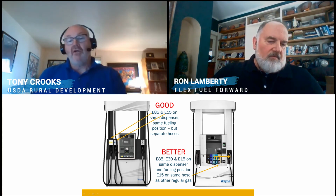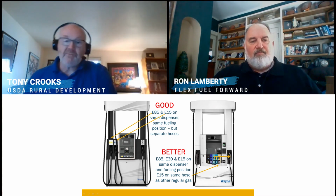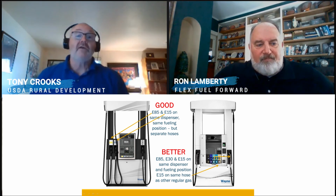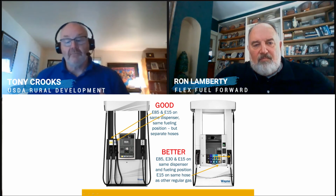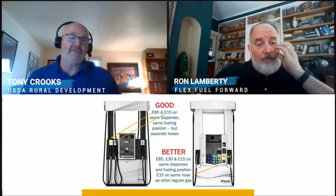So shared hose is preferred to dedicated hose. Okay. Shared dispenser is preferred to dedicated dispenser. Now, in all cases, you have to follow the law at the state and any local regulations. But those are the ideas, the concept that we're trying to instill in this program.